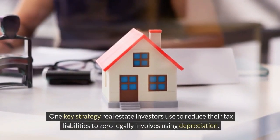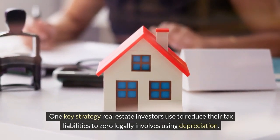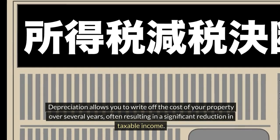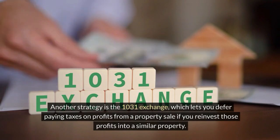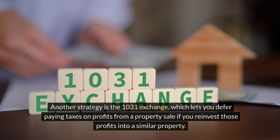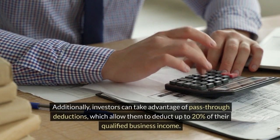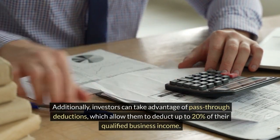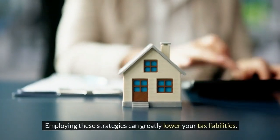One key strategy real estate investors use to reduce their tax liabilities to zero legally involves using depreciation. Depreciation allows you to write off the cost of your property over several years, often resulting in a significant reduction in taxable income. Another strategy is the 1031 exchange, which lets you defer paying taxes on profits from a property sale if you reinvest those profits into a similar property. Additionally, investors can take advantage of pass-through deductions, which allow them to deduct up to 20% of their qualified business income. Employing these strategies can greatly lower your tax liabilities.